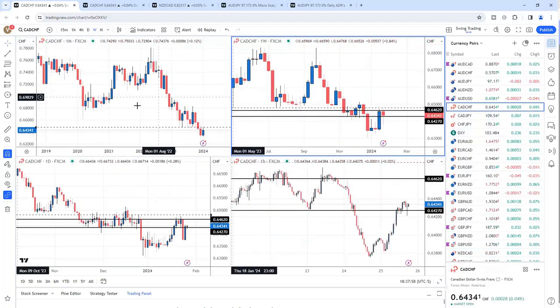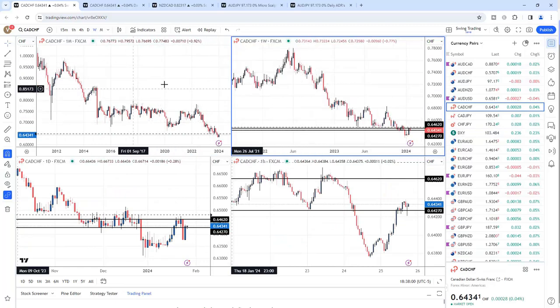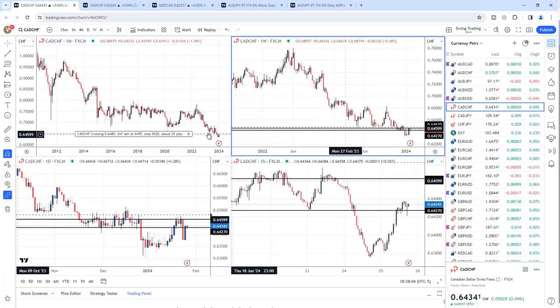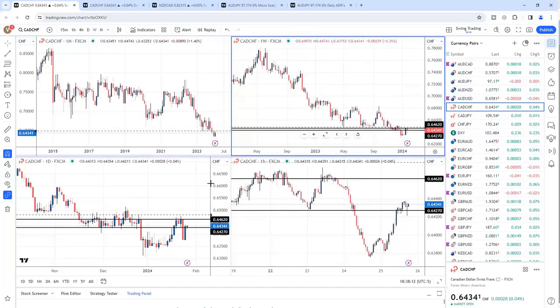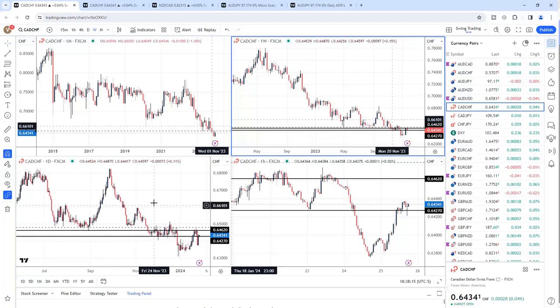The CAD Swissie was another one. If you look at the trends on this, my upper left is my monthly chart. It's going straight down. Look at the weekly chart in the upper right. Straight down. Lower highs, lower lows. The swings, they can't break any swings in here. And then the daily chart, same story.